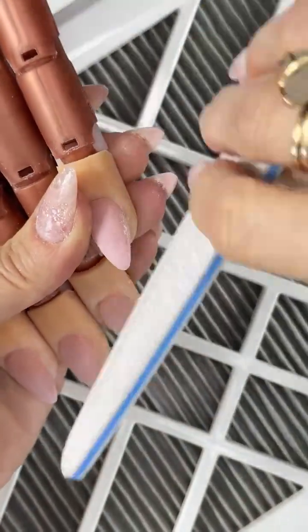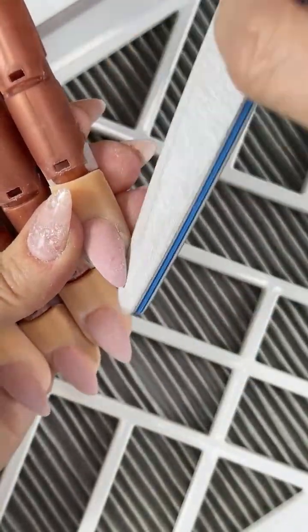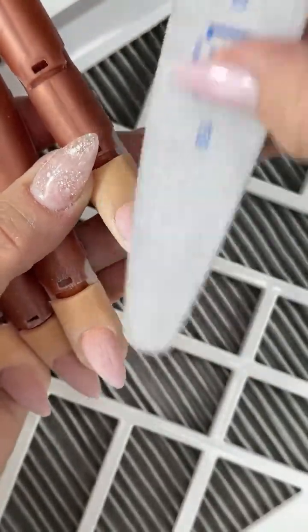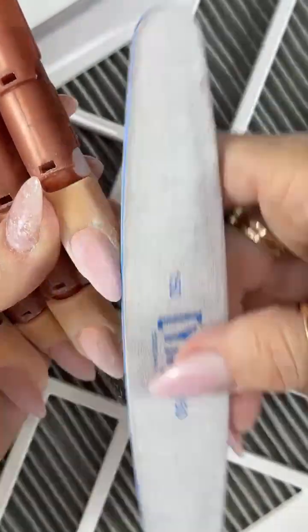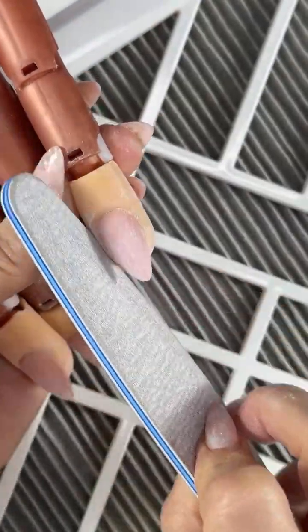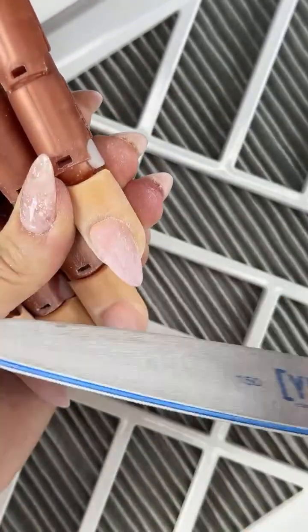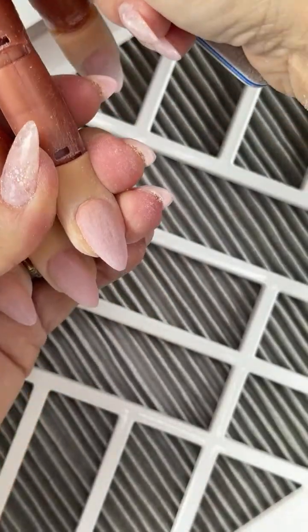So now I'm going to go over my points again, right? And here, make sure underneath it's straight, blend everything in. I usually start from my cuticle and my sidewall cuticle, and then my other sidewall cuticle and bring it down the way the nail grows. Yeah, that looks pretty good. I'll fine tune it when I look at it, client profile.